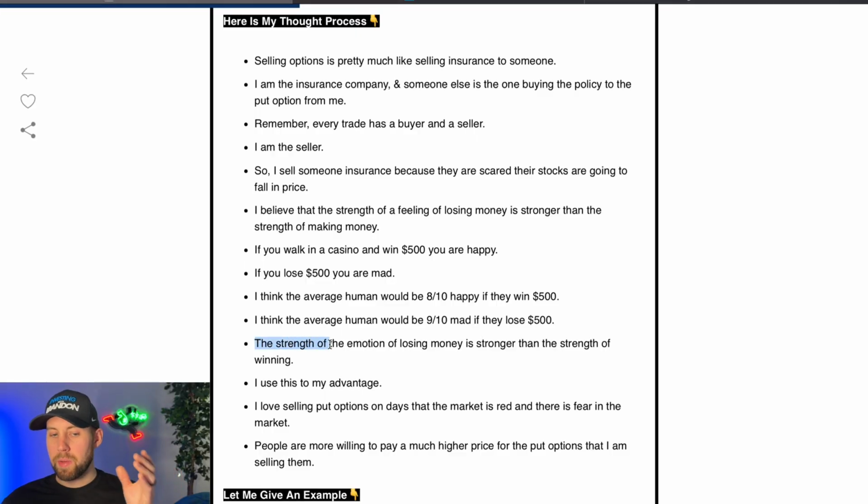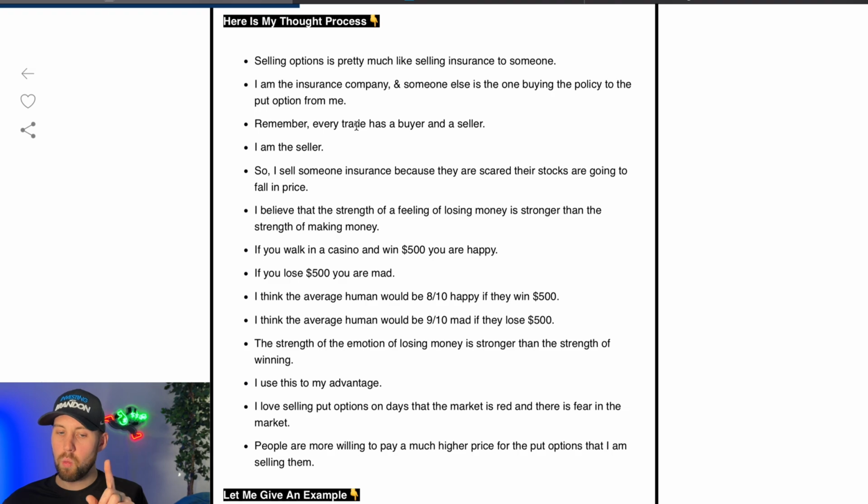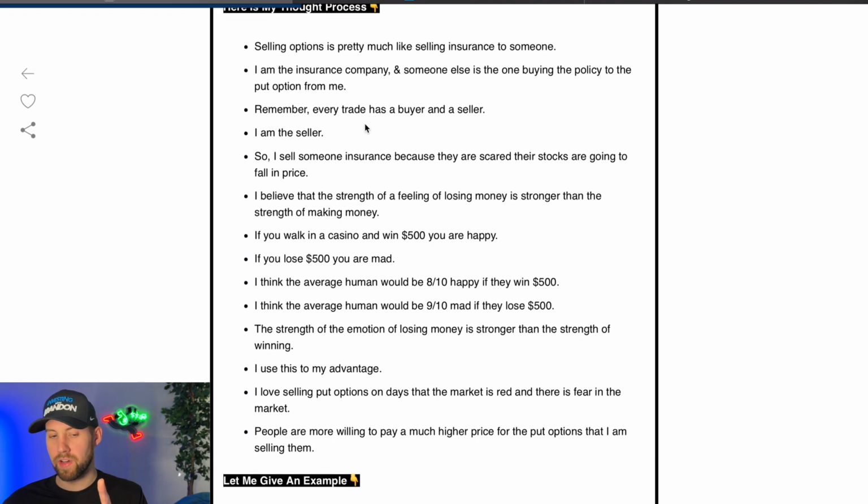So as we already talked about, the strength of the emotion of losing money is stronger than the strength of the emotion of winning money. And guess what? We're going to use this to our advantage when we sell put options to somebody. Somebody's scared their stock is going to go down. Somebody is scared that Triple Q is going to crash. So I'm going to sell them that insurance. So if it does go down, I have to buy their shares from them at, say, $500 per share, which is what we talked about for the strike price in the example earlier. But I'm going to break down why we don't care about buying the shares for $500 per share.